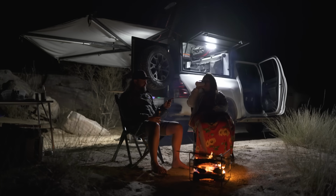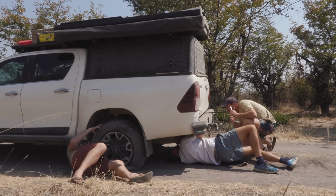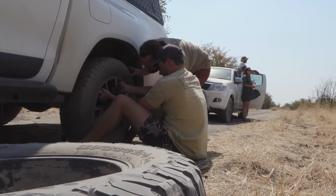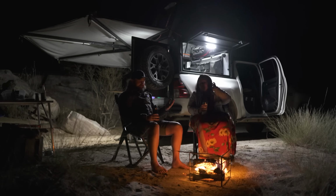Look at the time it took for us to change the tire in Botswana, getting that stupid tool out the bottom. That was rough. Versus getting it off the back, so much quicker. And it just shows that this setup and what we had in mind actually works great. So it's achieved what we wanted to achieve.